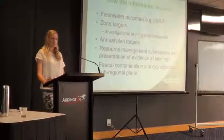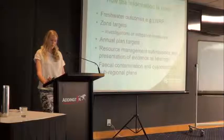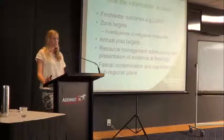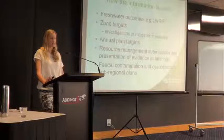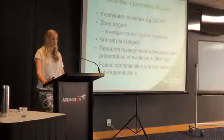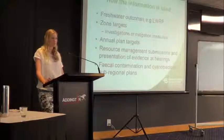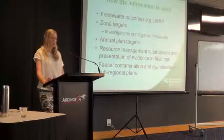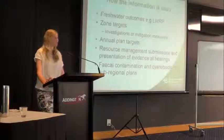Also, the suitability for recreation grades and cyanobacteria cover are used in the annual plan to determine the number of sites suitable for recreation, and whether or not these meet the annual plan targets mentioned earlier for recreation. The information collected from our recreational water quality program may be used by our scientists in resource management submissions or as evidence in hearings.